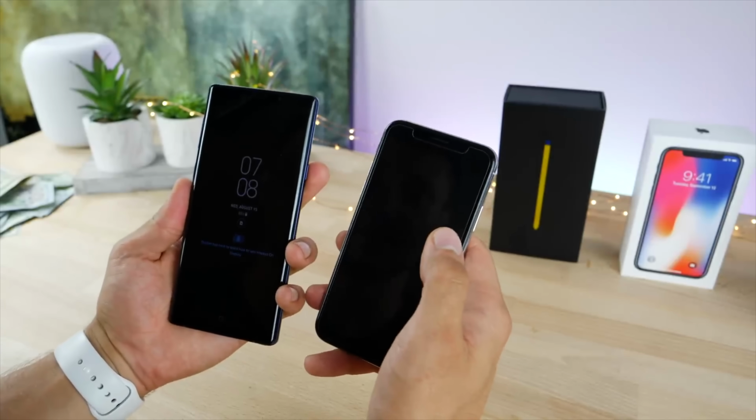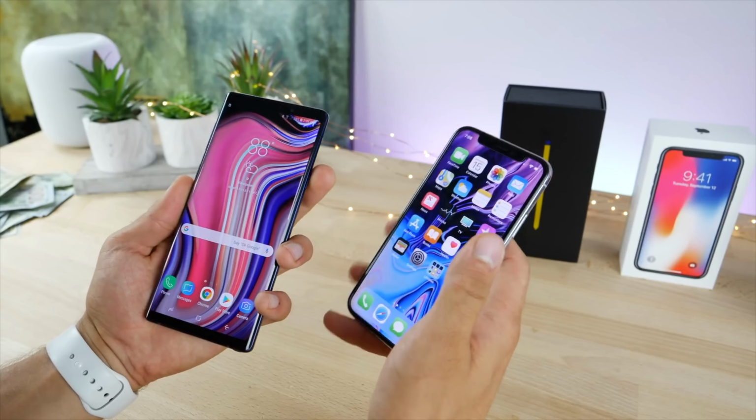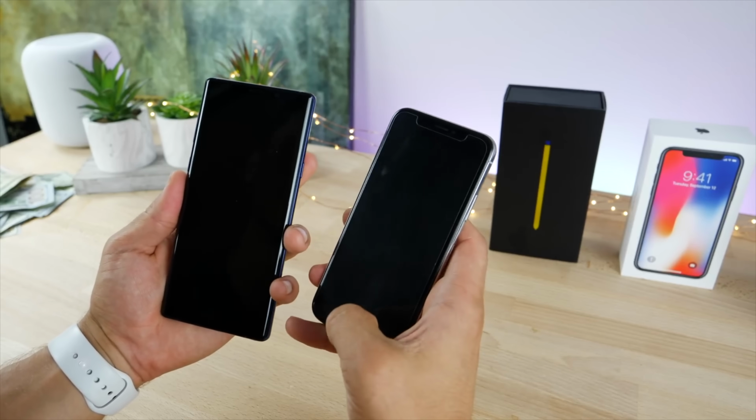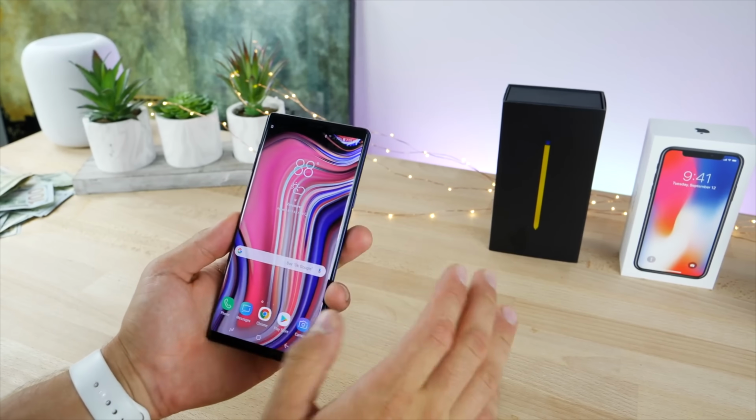So security, the iPhone XS Max has 2nd gen Face ID, which should be faster, but we aren't able to tell just yet how they compare. This one does have the fingerprint sensor, facial recognition, and iris recognition. So it has many ways you can get into your phone, and most of them are faster over Apple's right now.